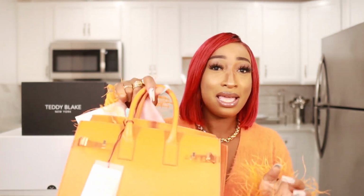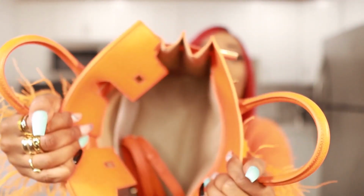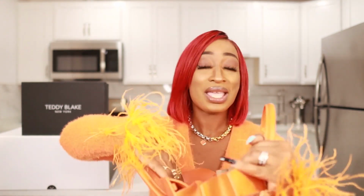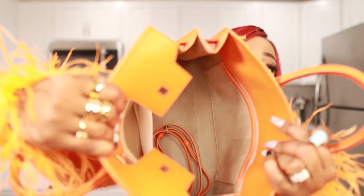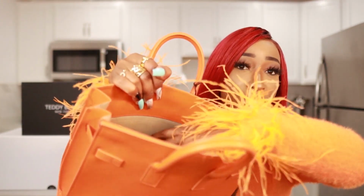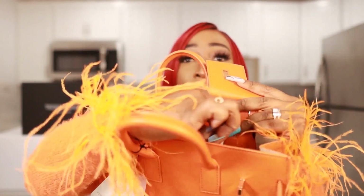This is the strap. I'm actually not going to use the strap because I like top handle handbags. You can see the handbag is fully lined with a microfiber lining, so it's more like a soft velvety material. Very soft, very soothing to touch, I must say. The velvety material is in a beigey color. Over here you do have a compartment where you can slot in things that you want. It does say Teddy Blake over here, and you do have a zipper right here.